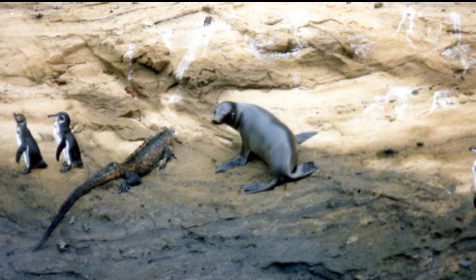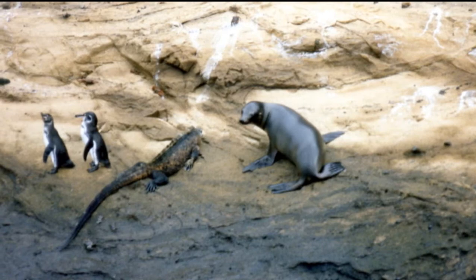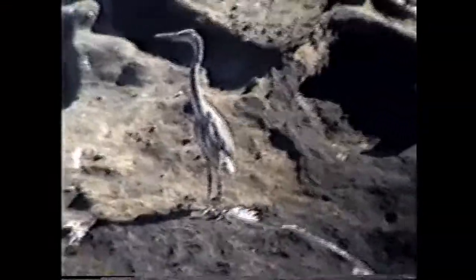There's surely fish in the penguins and sea lion too. Only amphibians never naturally establish themselves in the Galapagos Islands. Another occasional sight in Tagus Cove is the great blue heron.